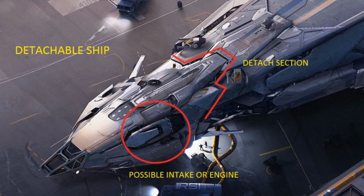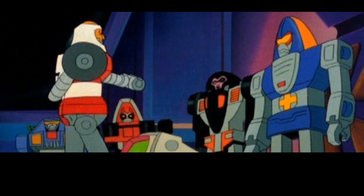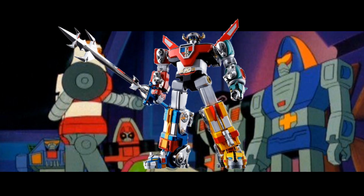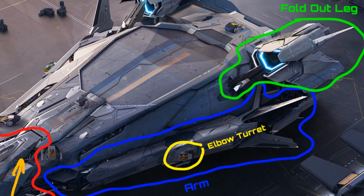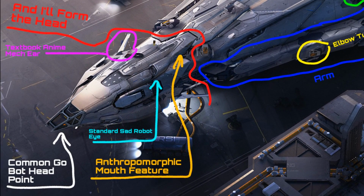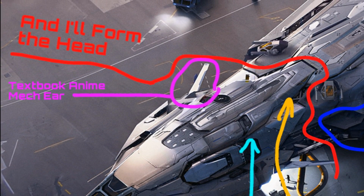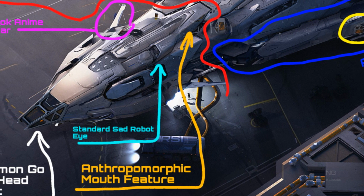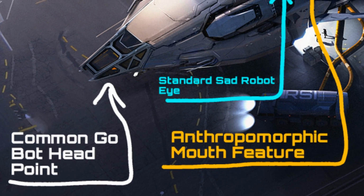However, I don't believe that the front will detach, because I have started an even more amazing rumor. The front can't detach because it's actually the head of Polaris, the GoBot Voltron hybrid. As you can see in my much more detailed diagram, the arm and fold-out legs are clearly visible, and the detachable ship is actually the head of an invincible giant robot. The tiny wings are actually retractable textbook anime mech ears, and the tail of the ship is actually an anthropomorphic mouth feature. The purported intakes are standard sad robot eyes, and the cockpit forms a perfect GoBot head point.